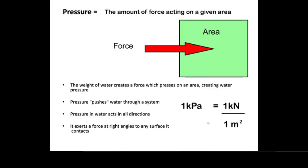Pressure is the amount of force acting on a given area. 1 kPa equals 1 kilonewton of force on 1 square meter. So the weight of water creates a force, presses on an area, creating the water pressure. That pressure pushes the water through the system. Pressure acts in all directions.